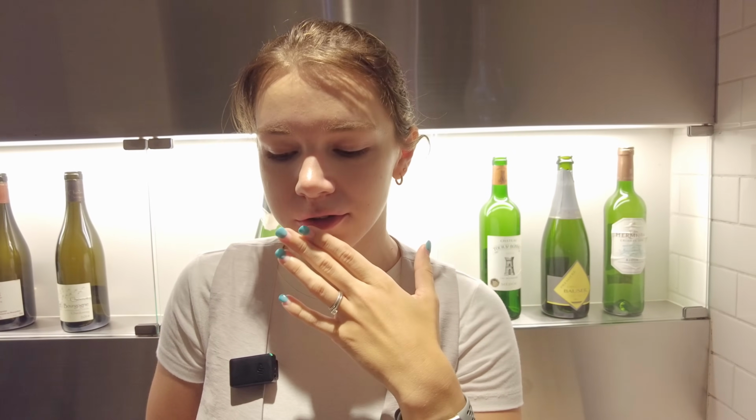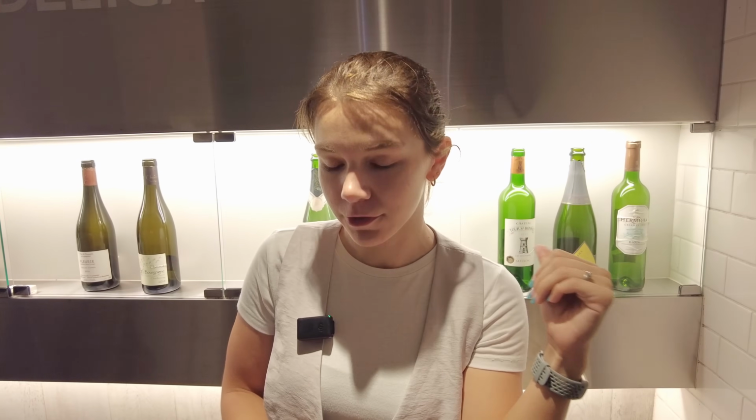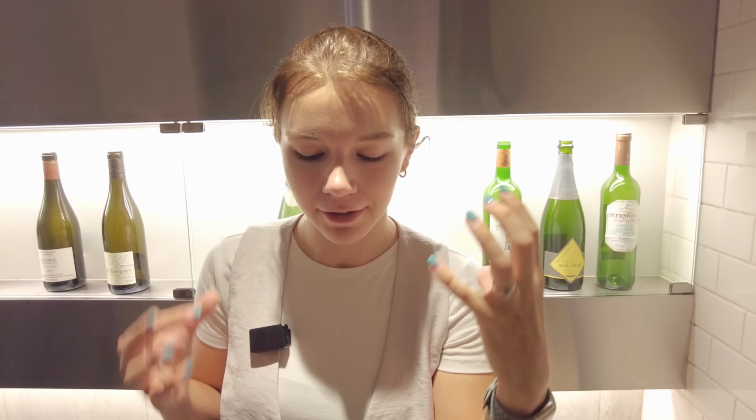The beef is really buttery, but it still has a texture. I would totally recommend this for beef lovers and people like me. I don't love beef, but this is exactly what beef should be. 10 out of 10.